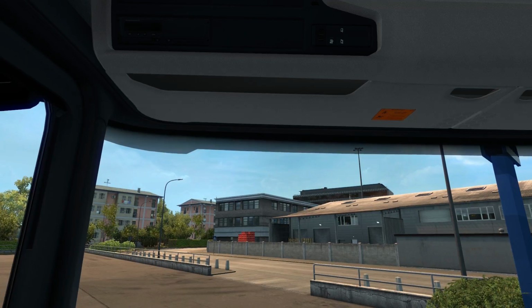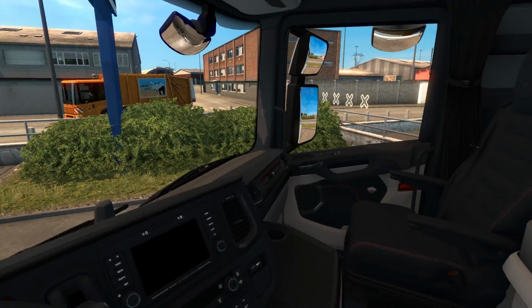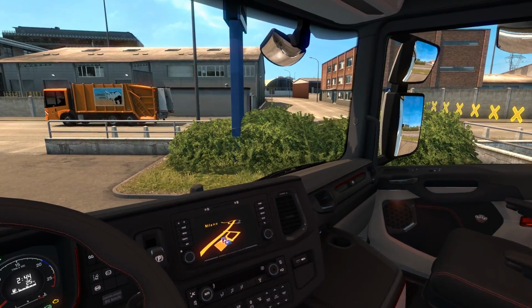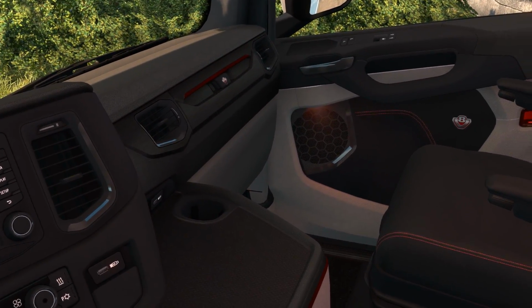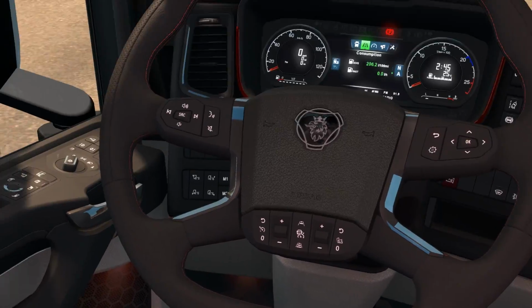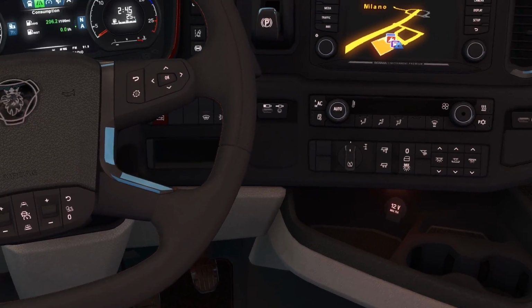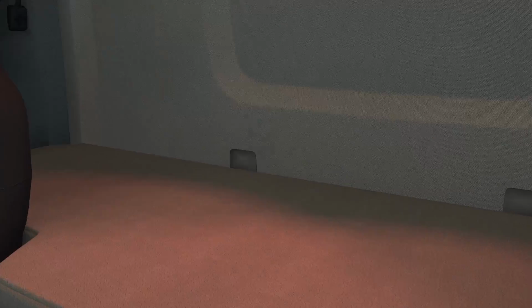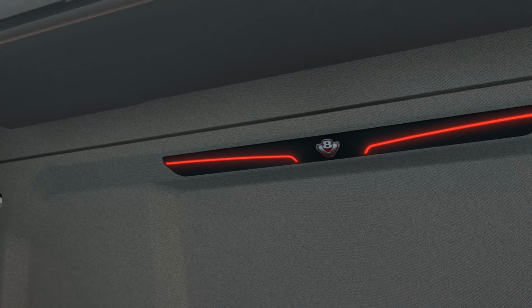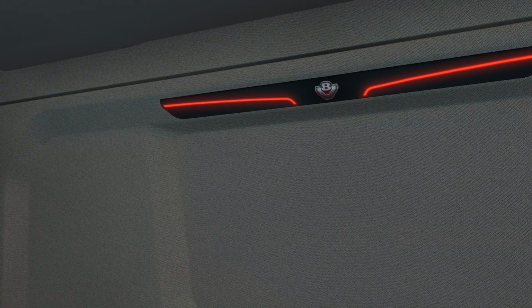On the interior, I've gone with the V8 style, which, when we start the ignition, this is all the red lighting that I was talking about. You've got it in the footwells, around the speakers, in the little cubby hole there, and then also around the back, which is lighting up the bed. I mean, that does look really menacing.